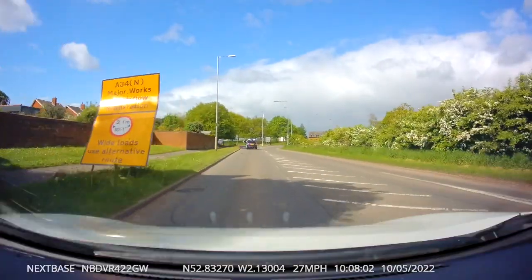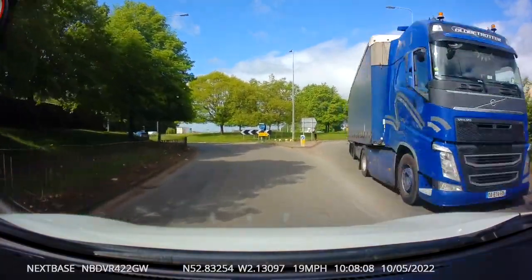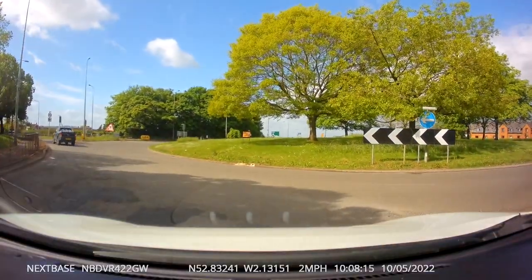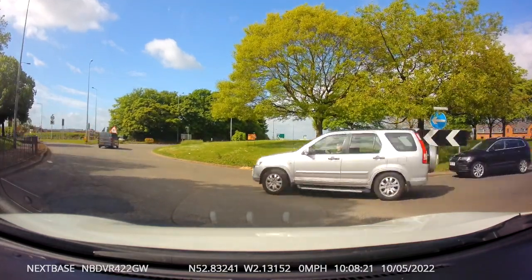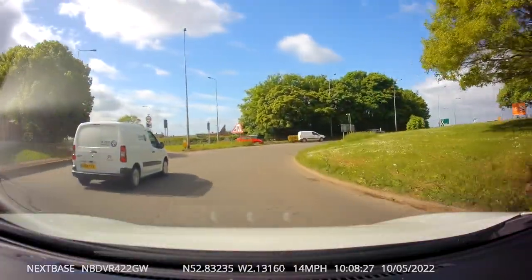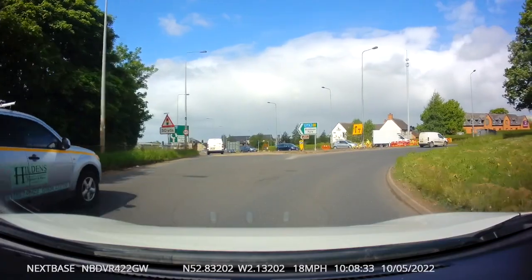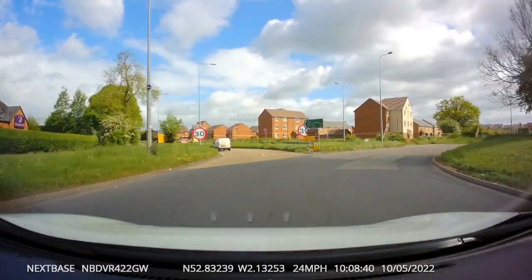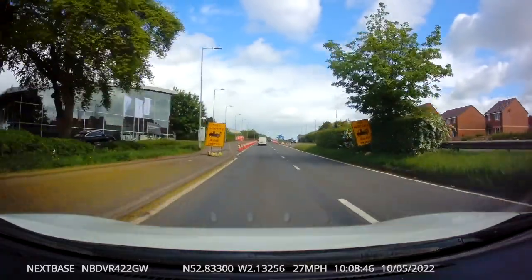Roundabout. Take the third exit onto the A34. In 3.9 miles at the roundabout, take the second exit onto the A34.